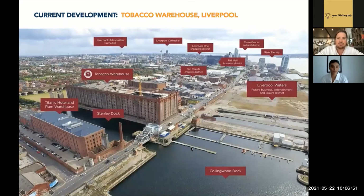You can see here a nice aerial view. This building is Tobacco Warehouse, the 592 apartments that we're selling. On the left-hand side here, Harcourt also built this. This is the Titanic Hotel, which is the best hotel in Liverpool. It's the best night food and beverage destination in Liverpool. Collingwood Dock here is waterside, and that's going to be redeveloped to house yachts and much, much nicer private boats.